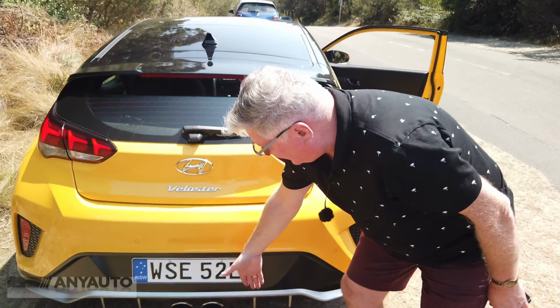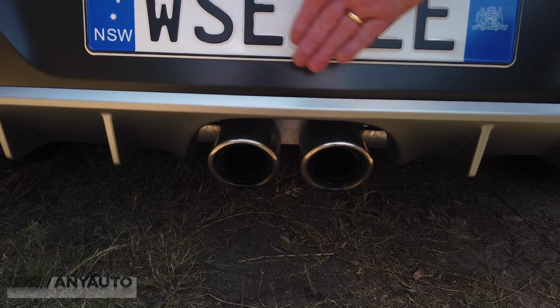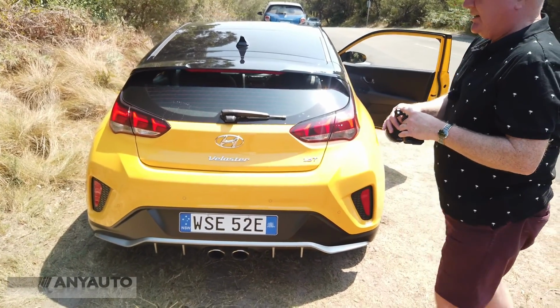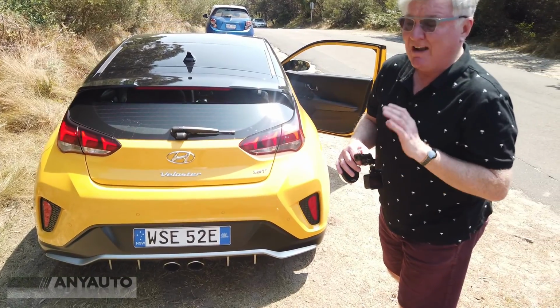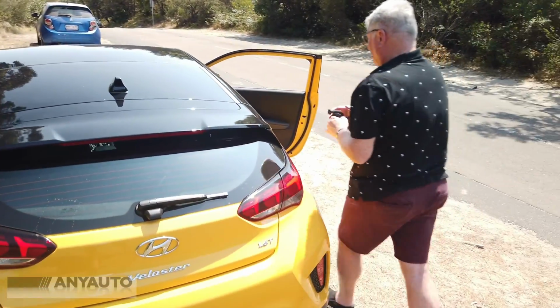And of course, there's the natty exhaust pipes with that kind of throaty, deep, sexy note, which even my cameraman didn't mind, and he's really picky. He's been very difficult today, by the way, very difficult. Hard to find good help.